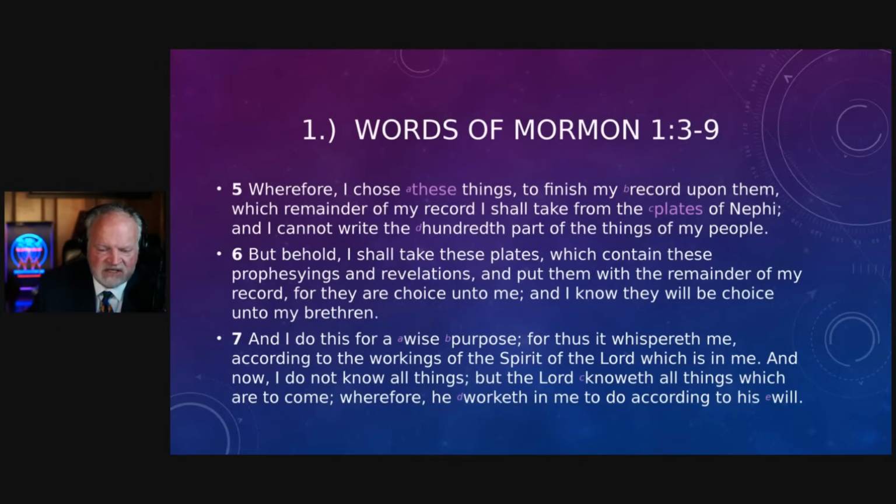Verse 7, "And I do this for a wise purpose." Of course, it's a wise purpose because those 116 pages have been lost. We're worried about them showing up, and we need a different set of plates that cover the same time period so that we can have our Book of Mormon. "And I do this for a wise purpose, for thus it whispereth me, according to the workings of the Spirit of the Lord, which is in me. And now I do not know all things, but the Lord knoweth all things which are to come." Why does he put that in there?